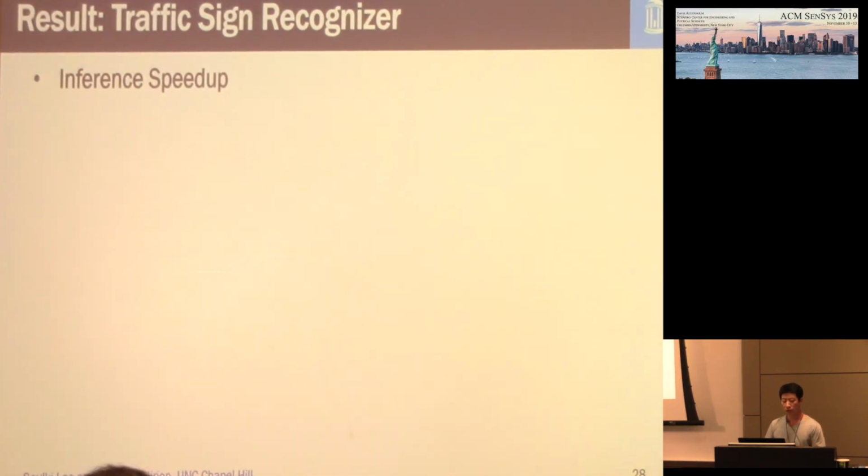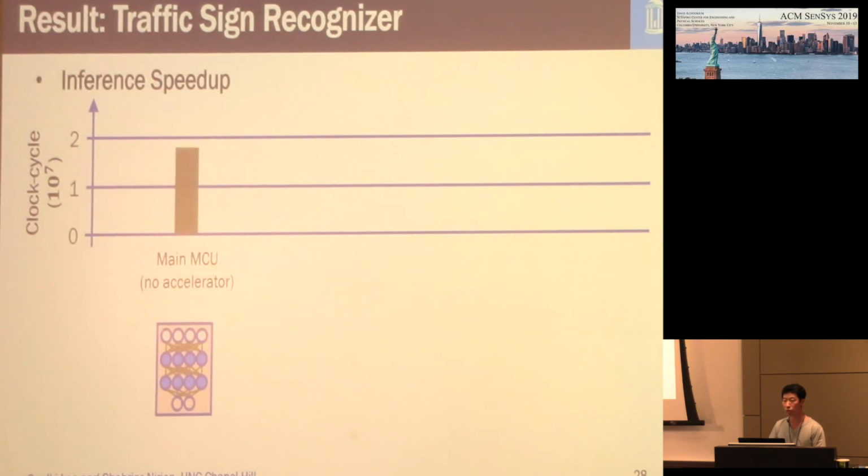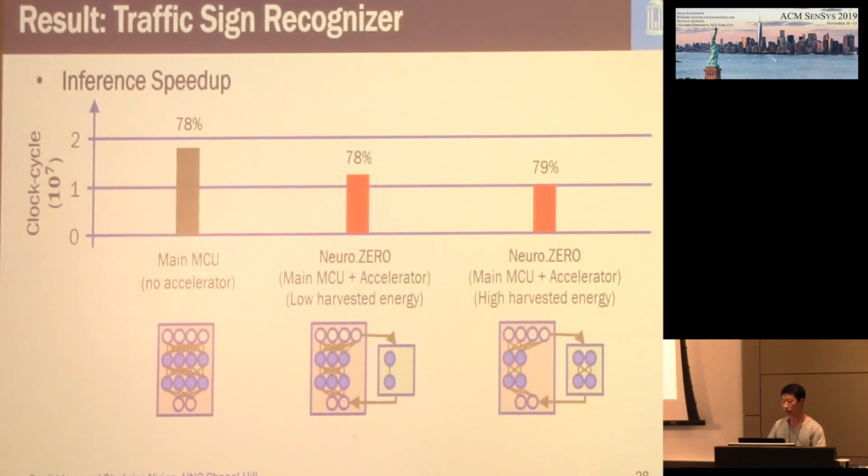The first result is inference speedup. Here the y-axis is clock cycles of the MCU, which means the execution time. So the lower, the better, the faster. Here is the main MCU without the accelerator, and here is the result of Neuro.ZERO having different amounts of harvested energy. The result shows that Neuro.ZERO can decrease the execution time by almost 1.6 times.